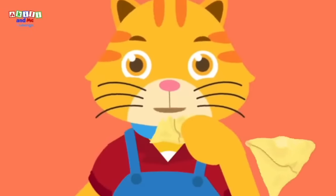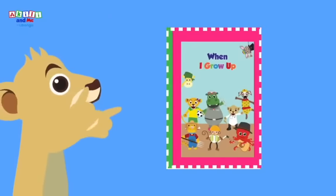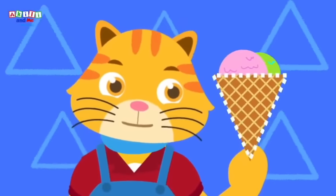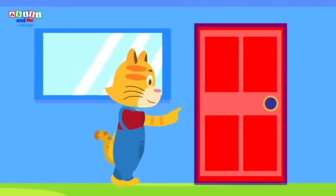Triangle. Yummy. What shape is a book? Rectangle. What shape is an ice cream cone? Triangle. What shape is a doll? Rectangle.